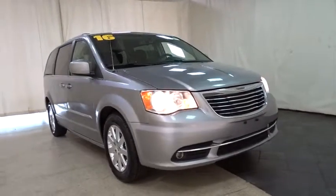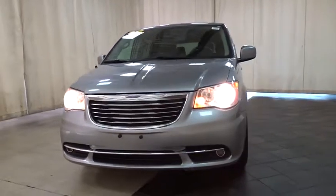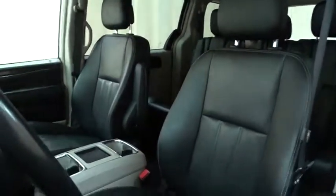2016 Chrysler Town & Country. Town & Country's V6 engine provides plenty of power while still providing the fuel efficiency you look for in a vehicle. Tow up to 3,600 pounds when your Town & Country is equipped with the towing prep package.